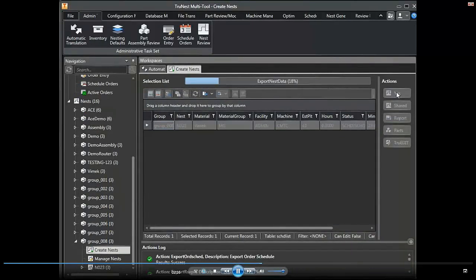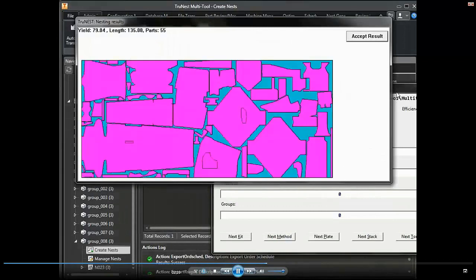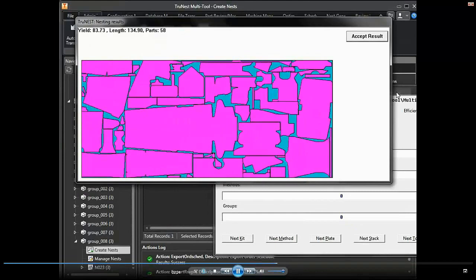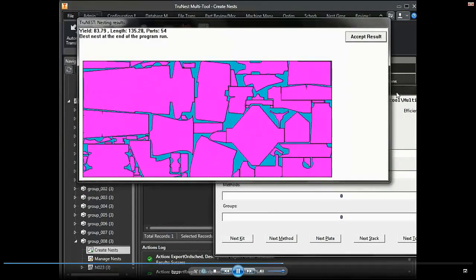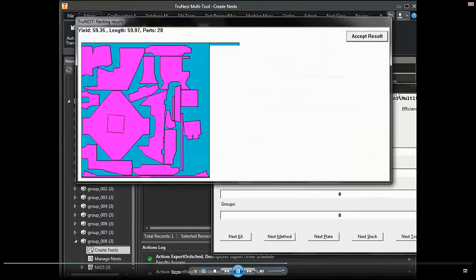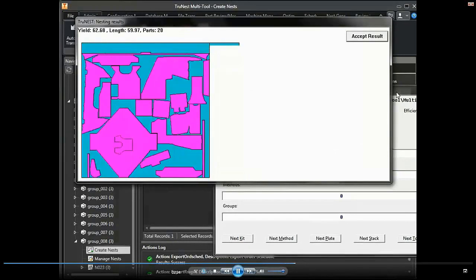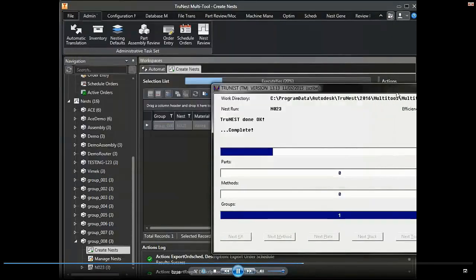And so at this point, we've done the scheduling and told TruNest what to nest together at the same time. Now we're actually going to run the nest. Once again, a lot of things are going on behind the scenes here. But we're going to do a last-minute check to be sure we have the latest version of each part. We're going to pull all the parts in. We're going to nest them for best material efficiency. And then we're going to do what Dylan mentioned earlier, which is our optimizers and our post-processing.